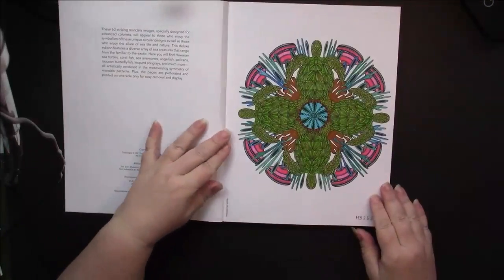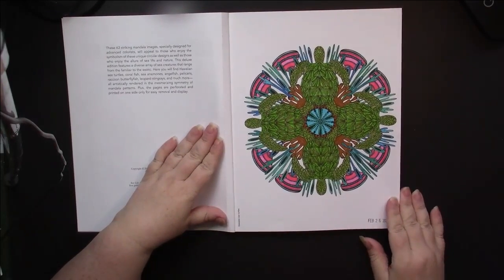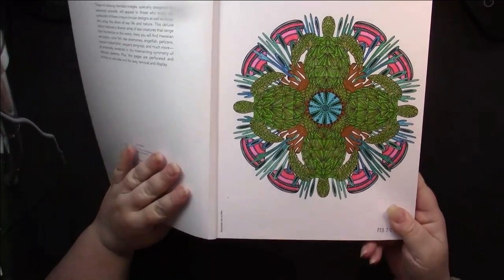And I did the first one. Mandala books I always go in order. So those are sea turtles, in case you can't make that out. I don't know if bringing it close helps, no it doesn't.